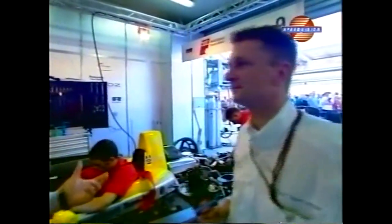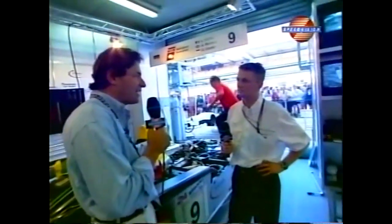What really impresses me here in your garage is the fact that whatever happens to this car during the race, you've got instantaneous spare parts. I mean, you can change the whole of the back end in, what, 4 minutes?